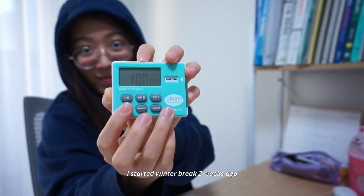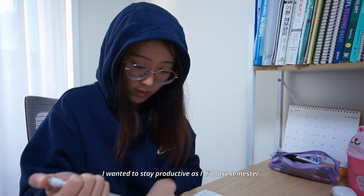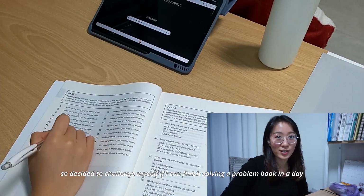I started winter break 2 weeks ago and found myself wasting time just scrolling on my phone. I wanted to stay productive as I did last semester, so I decided to challenge myself to see if I can finish solving a problem book in a day.